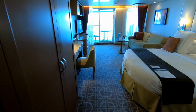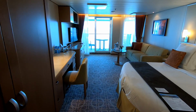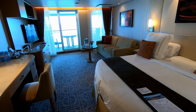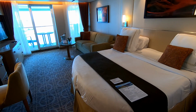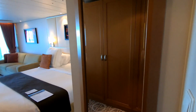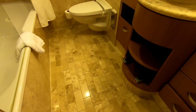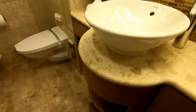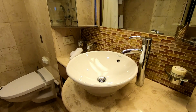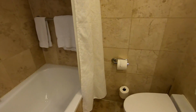So here's a tour of the suite. This is a Sky Suite on deck number 12. This is the same deck where the pool and the solarium would be. The space is huge. I love how big this space was, but even better are the amenities that come with having a suite. I'm probably going to write a post on Cruise Fever about some of the advantages of having a suite. I know it can be a little bit expensive, but this was a 2-day cruise, so it didn't cost a whole lot more to be able to book that. So it was great to be able to get that experience.